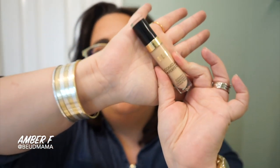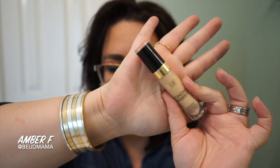Then concealer. I have heard so much hype about the Tarte Shape Tape concealer, and then when people started talking about its drugstore alternative, I thought, why not? Let's jump on it. From what I've heard, I've never tried the Tarte Shape Tape, so I don't know. But its drugstore counterpart is the Milani Conceal and Perfect Longwear Concealer. I have the shade Light Vanilla. This is really, really nice.